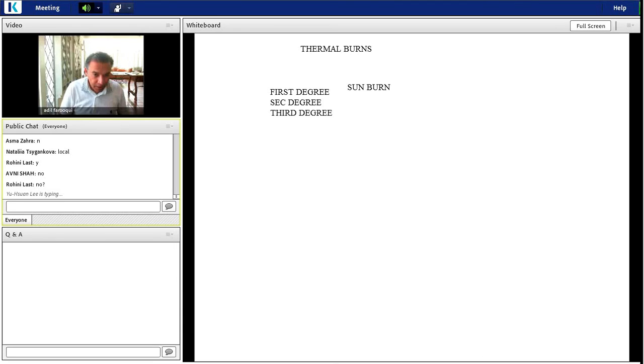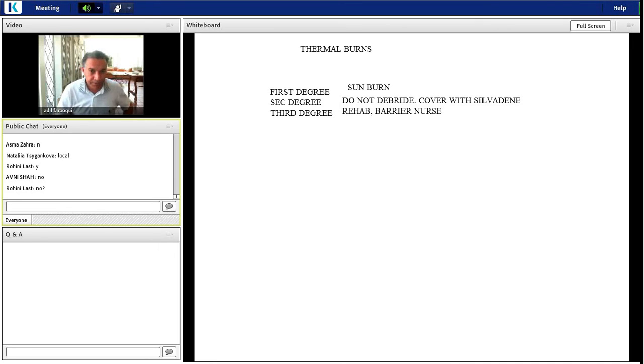Cover with Silvadene. Okay? And rehab. And barrier nursing. That's the key word, barrier nursing, for all your patients. Barrier nursing is ritual rooms.